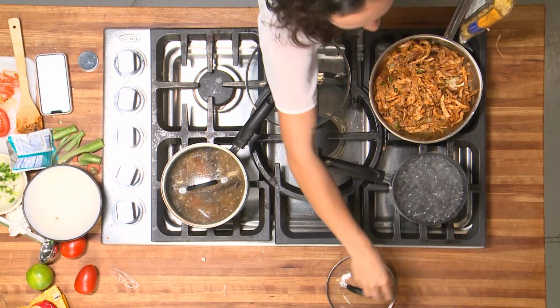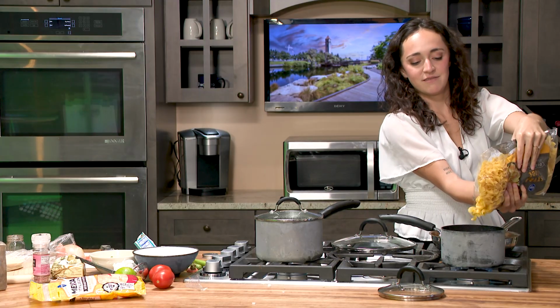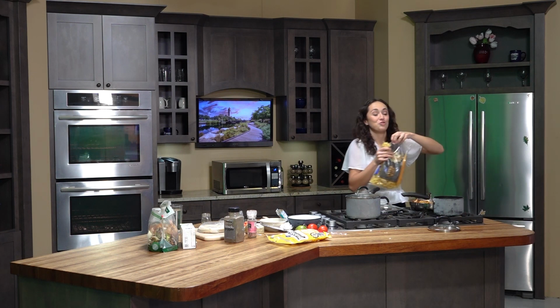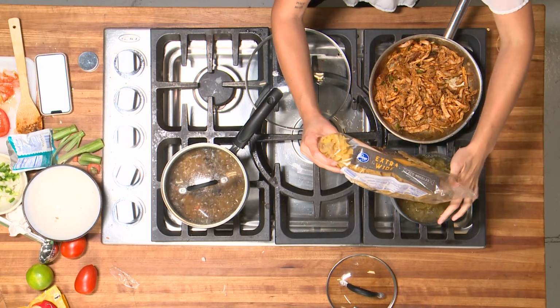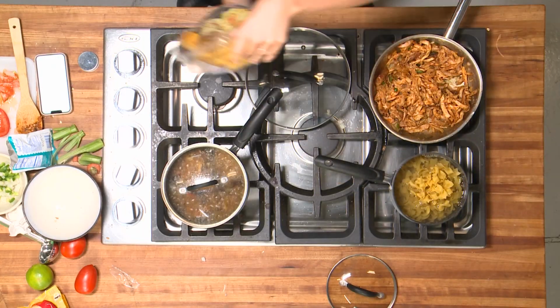So depending on how many people you have eating, make as many egg noodles as you want. I prefer a lot of noodles in my soup. Jeremy prefers not as many noodles in his soup. So this is like a build your own kind of soup, right? You can put as much or as little as you want in. And that's why we like to do it separately.